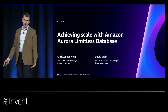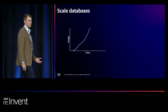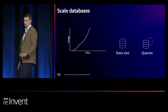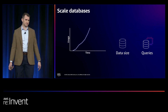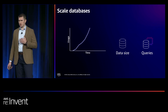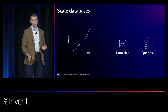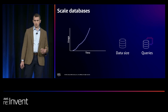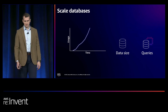But now you have another problem on your hands, which is that as your application scales, the data size and query volume that your database needs to handle is going to grow exponentially, and it's on you to make sure it can keep up. My name is Christopher Heim, and I'm a product manager on Amazon Aurora. I'm going to talk to you today about Amazon Aurora Limitless Database, which is a new scaling capability for Aurora that lets you scale far beyond the limits of existing Aurora clusters.